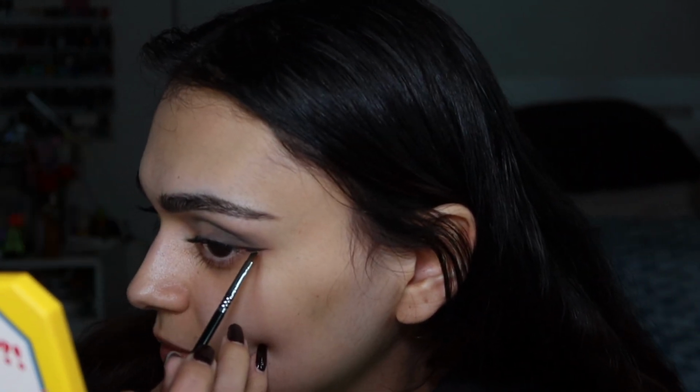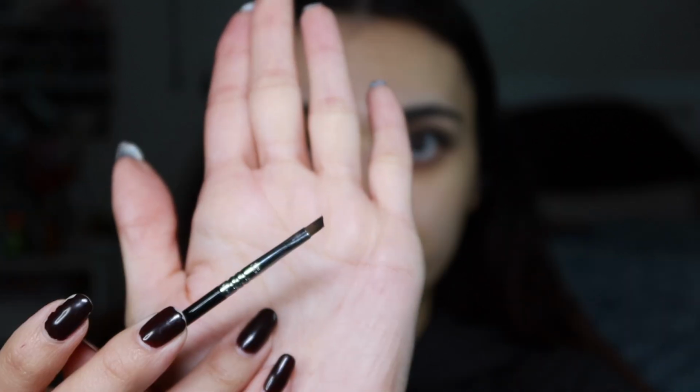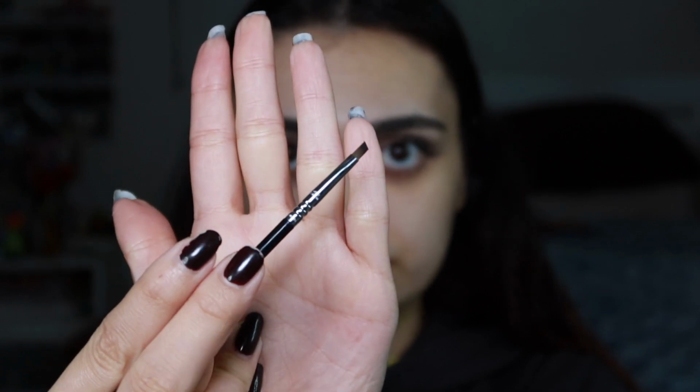I find that every time I do them, I get a little better. Also, I'm using the Sigma E6 brush. This brush is like the best brush I've found to create the littlest, babiest wing. So if you're looking for a good brush to do a little wing with, this one, highly recommend. Look at how fine this little angled brush is. Look at it compared to my pinky, and my pinky is so small, so it's a tiny little brush, but it gets in there, and that's what I want.